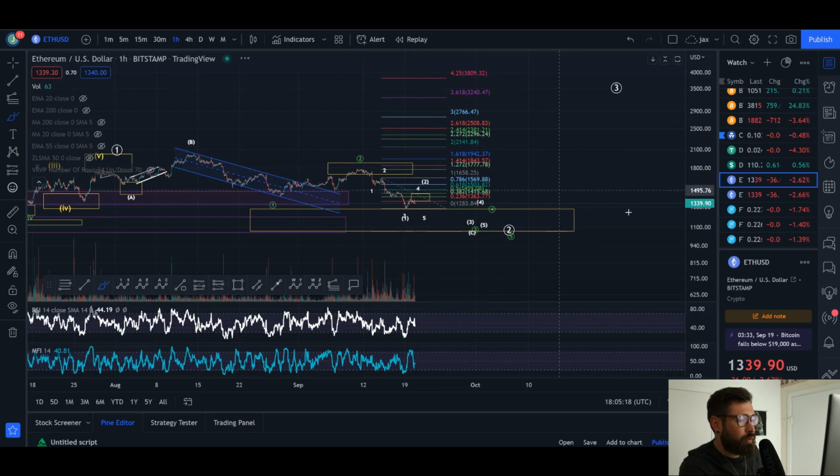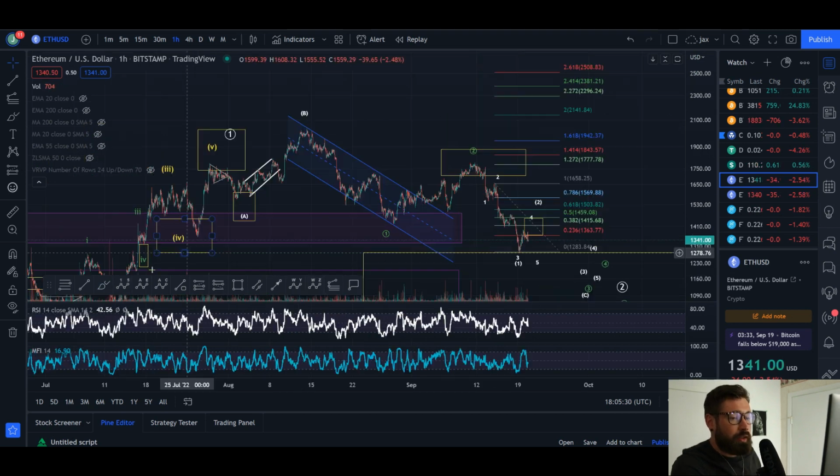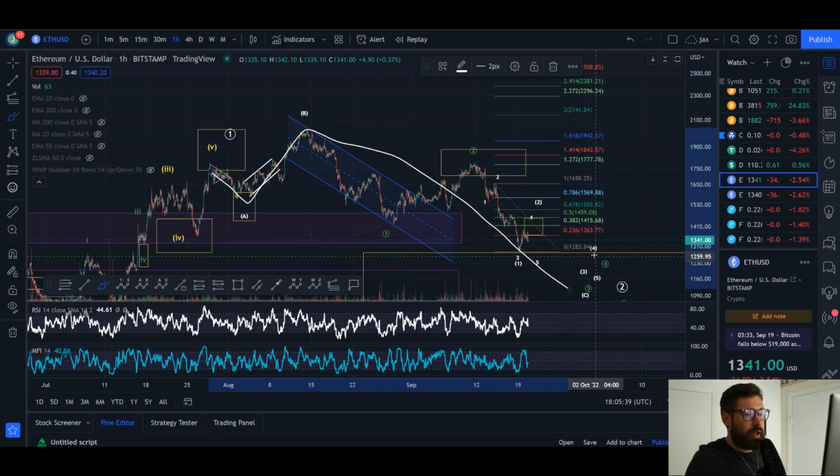So what we'd be going through if we're looking at a regular ABC correction is that we're coming down in our wave C, which is a 5-3-5. So the wave A is a 5-wave move, followed by a 3-wave move B, and then you're coming down in a 5-wave move in a wave C to bottom out in a wave 2.